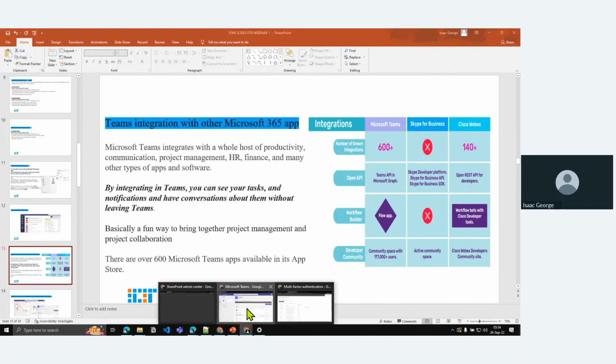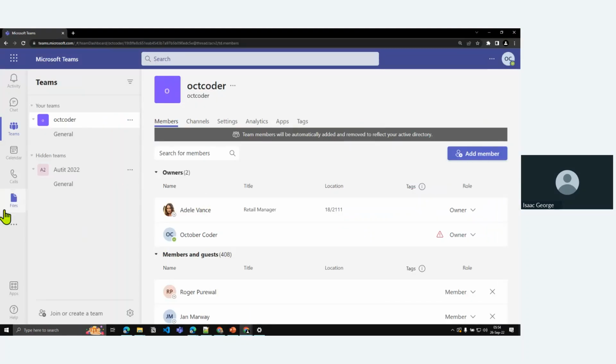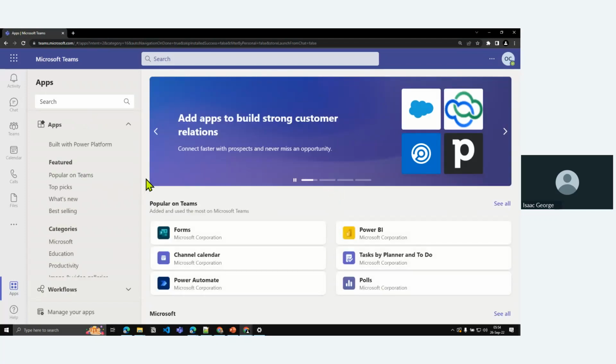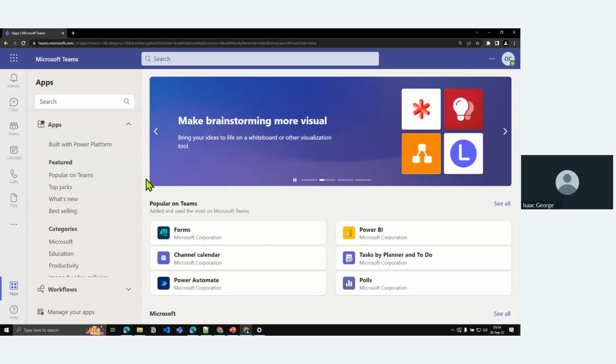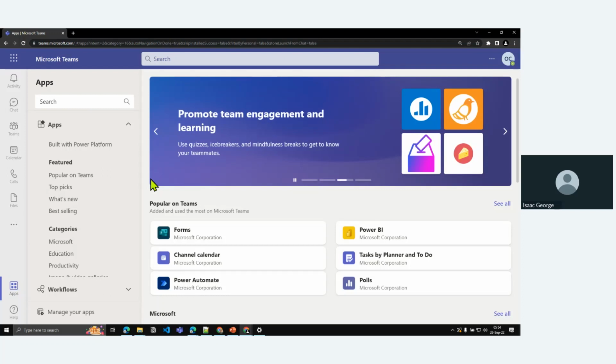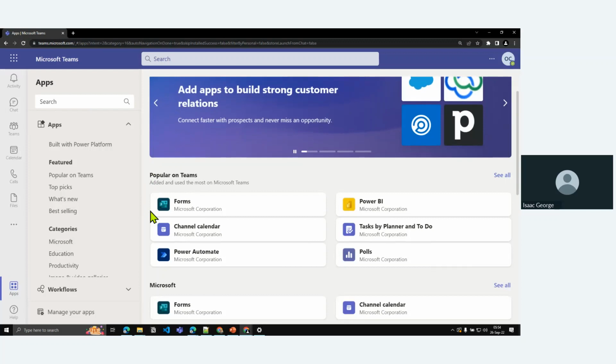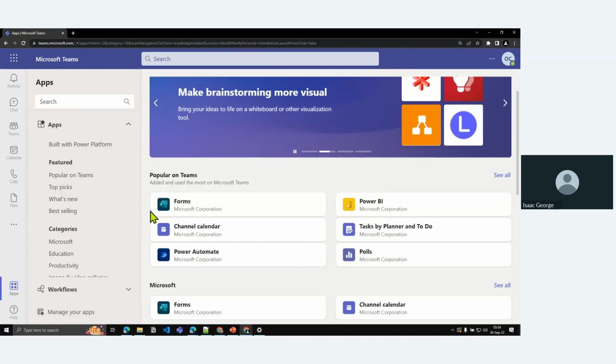So we'll go into Teams, and then for us to see the number of applications we can integrate, I would click here on Apps. And we can see a ton of applications, both Microsoft developed applications and external applications that we can integrate with Teams. Also in Teams, you can develop your in-house applications and use them in Microsoft Teams. So these are some of the popular applications in Teams. You can see Forms, Channels, Calendar, Power Automate, Polls, Power BI, Task by Planner.